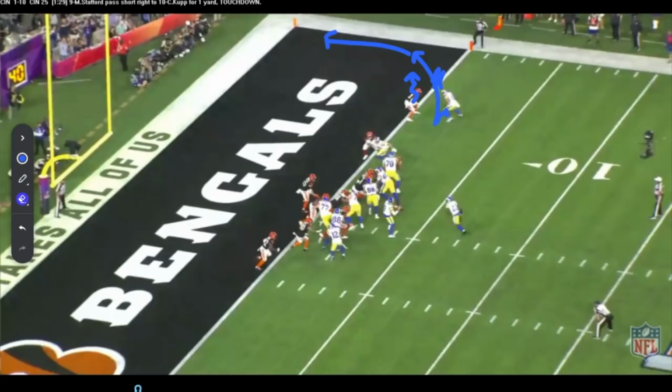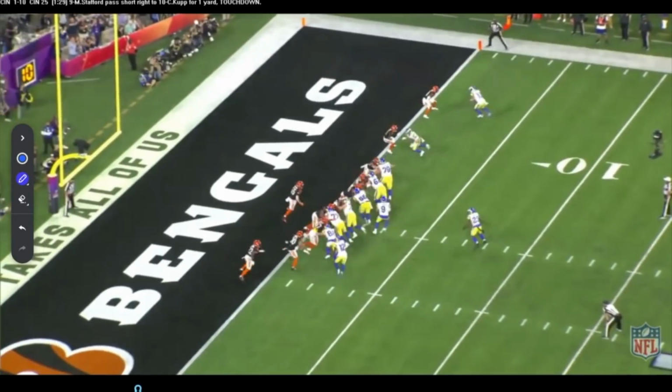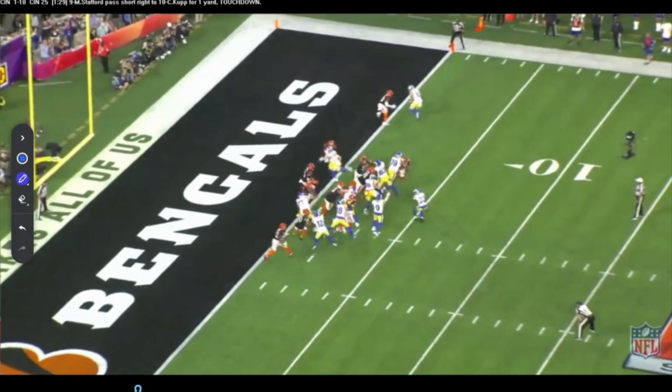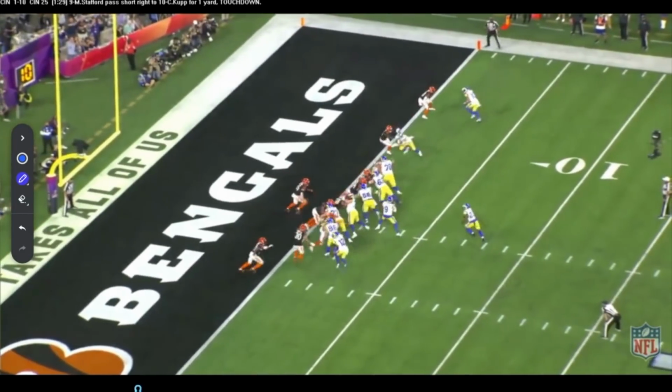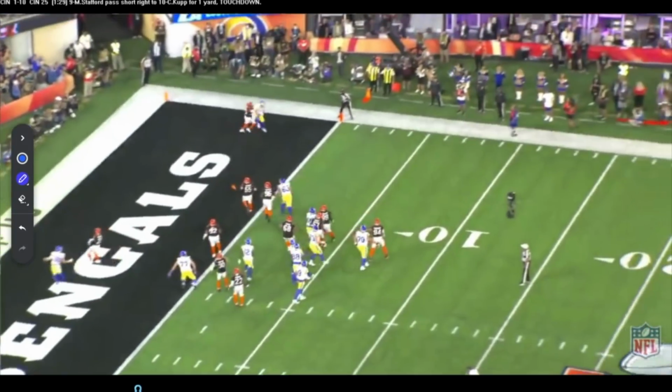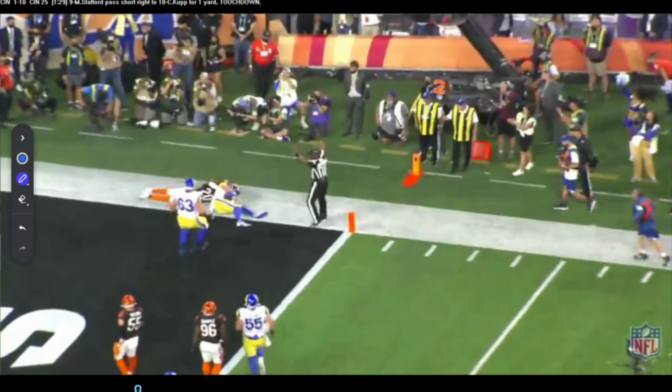Because the DB, very seldom when you're running a fade, right? You're going to run a fade. The DB is very seldom going to go this way. They're going to go to the back end zone because they know that's where the football is going to go. So creating that separation there, crossing him over, making him move, then creating that separation and getting out of there, it gives that space and that window for Matthew Stafford to say, bingo, we got the back shoulder all day long with that space because I know Eli Apple has got to go and try to recover. No way he's going to see the football. Good secure catch on the back shoulder. And the Los Angeles Rams are Super Bowl champs.